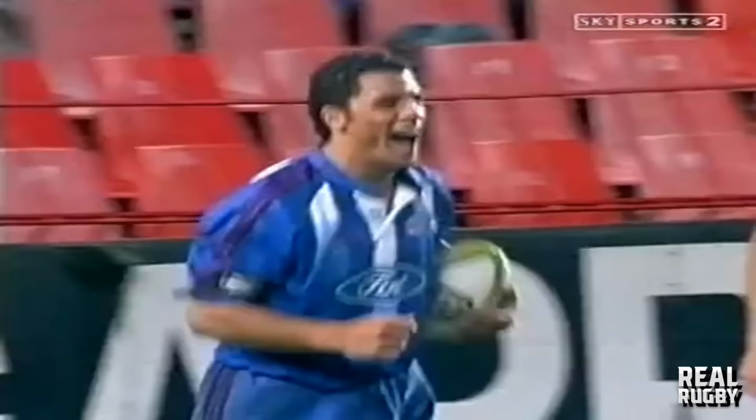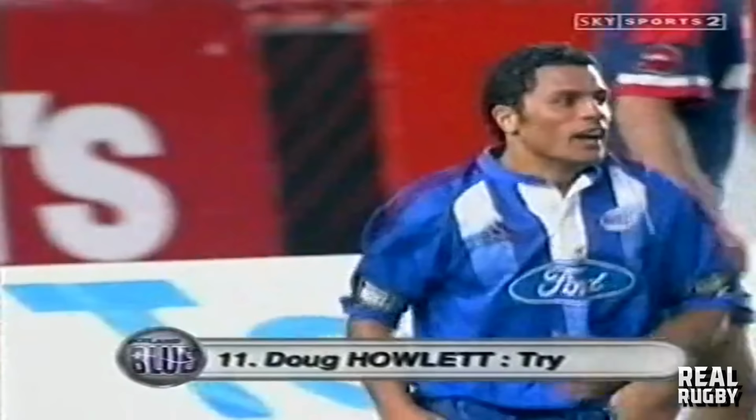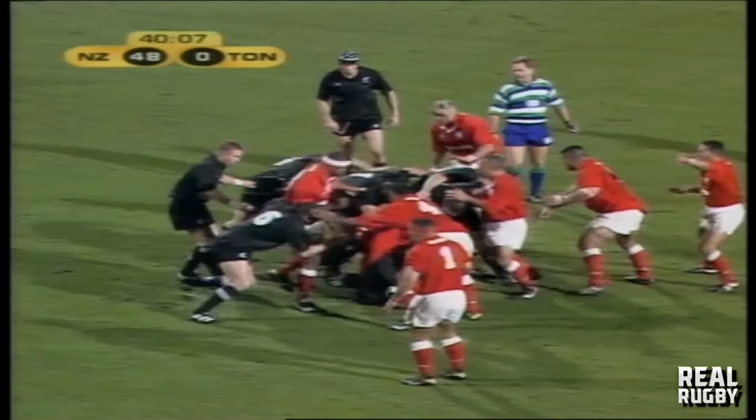And the Cats are actually looking so bewildered, but they've just stopped playing. Second half underway as the All Blacks take a 48-0 advantage. And there's the man who pretty much dominated the first half, Troy Flavell, claiming the ball early.